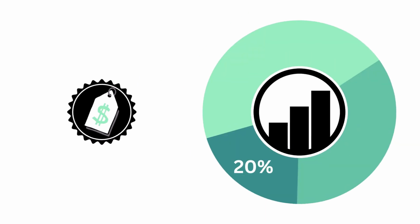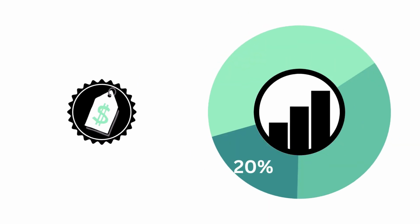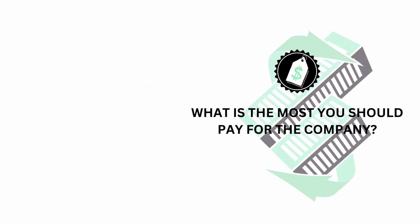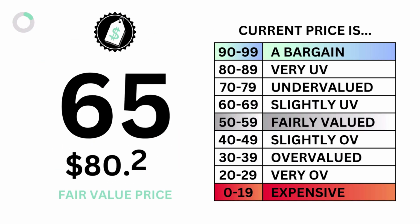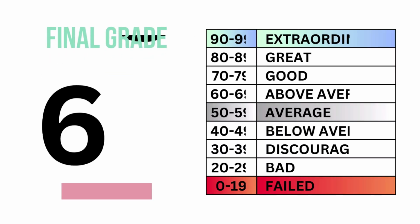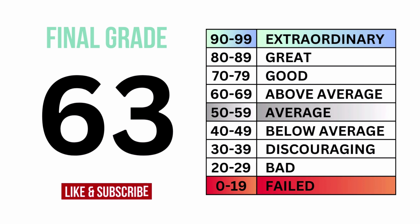Third, let's look at the company's price factor, which accounts for 20%. This factor basically asks the question, what is the most you should pay for the company? Here's the company's price grade and intrinsic value per share. By combining the business, the stock, and the price, we get the overall outlook of the company, which gives us its final grade and its type of investment.